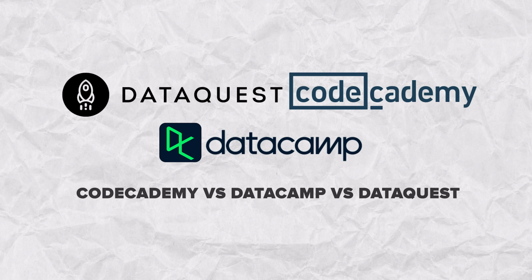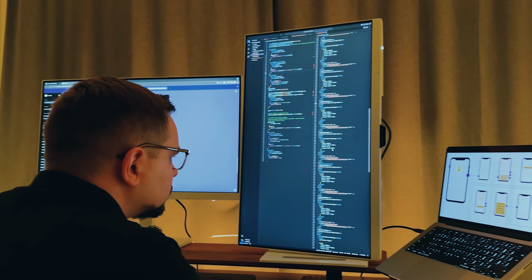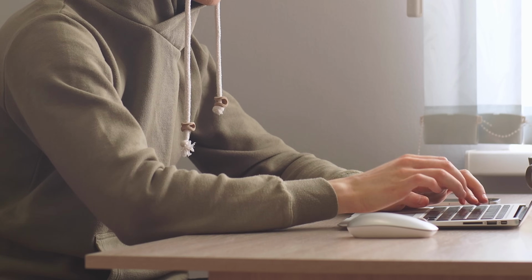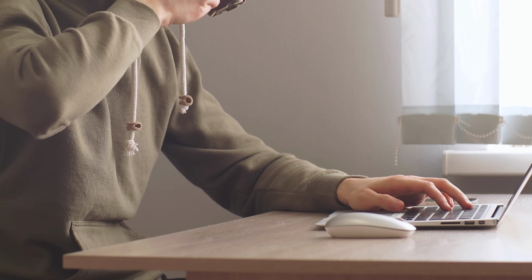Codecademy versus Datacamp versus Dataquest, which is better? Guys, after diving into the comparison of three popular online learning platforms, we have seen some clear differences. Codecademy stands out for its interactive coding exercises and beginner-friendly approach. It's a really great starting point for those new to programming.